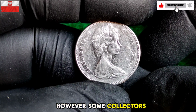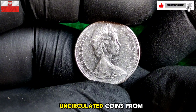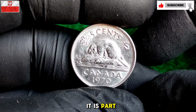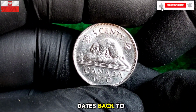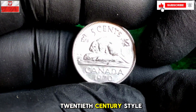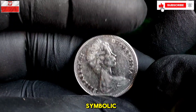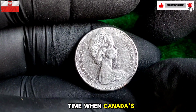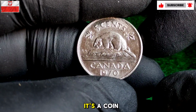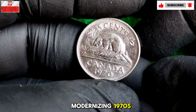However, some collectors search for planchet flaws, die cracks, or doubling, and high-grade uncirculated coins from mint sets. Legacy of the 1970 nickel. It is part of the classic beaver series that dates back to 1937 and continues today. It reflects a mid-20th century style of coinage, strong, simple, and symbolic. Produced during a time when Canada's currency maintained solid metal content and high minting standards. It's a coin that bridges two generations, the post-war era and the modernizing 1970s.